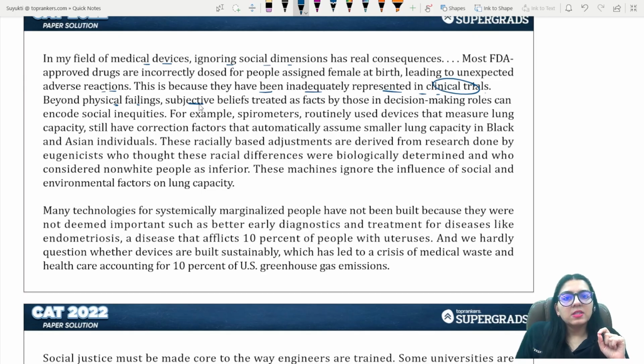Beyond physical failings, subjective beliefs treated as facts by those in decision-making roles can encode social inequities. So beyond all these physical failings that are going to happen, there are a lot of subjective beliefs also, which are treated as facts. For example, spirometers, routinely used devices that measure lung capacity, still have correction factors that automatically assume smaller lung capacity in Black and Asian individuals.